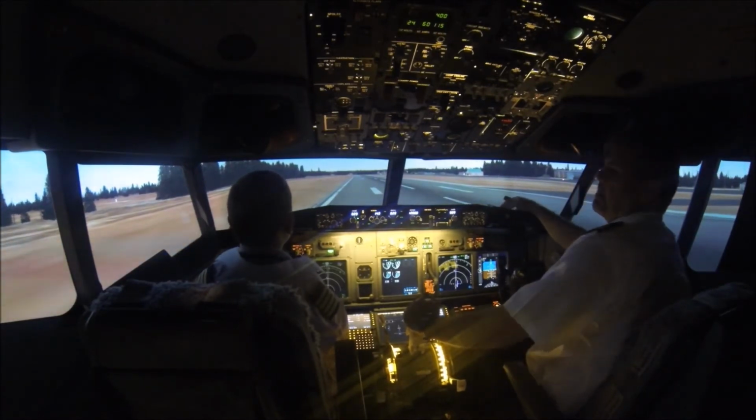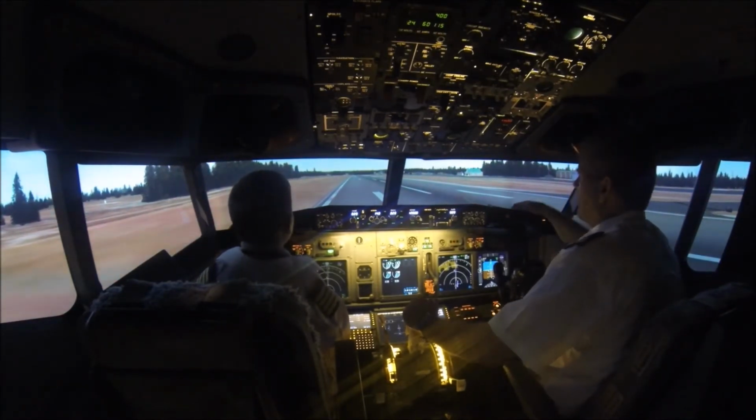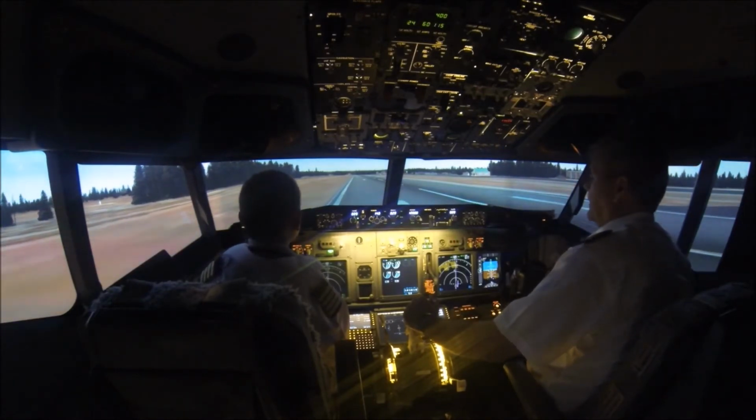892 heavy, 10 miles from Fresno, descend to 8,000, cleared ILS runway 25 left approach.